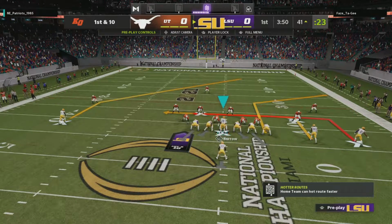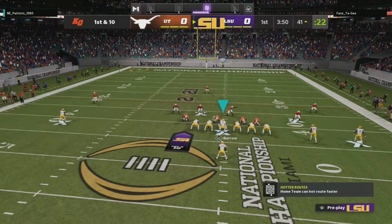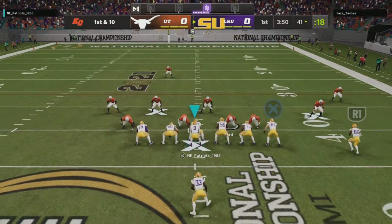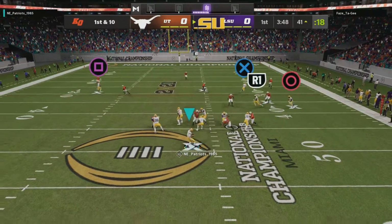Went ahead and went for it. Didn't work out so well because it certainly appeared the defense was prepared. But I'm with you. Okay, so it didn't work this time. Doesn't mean we won't try it again later. Now Burrow on first down.